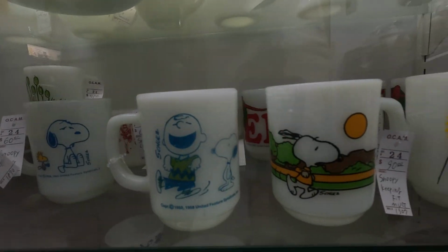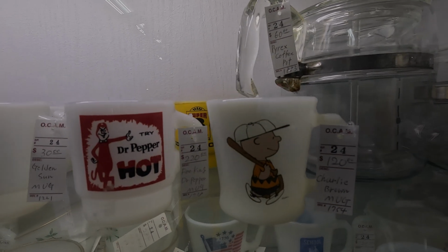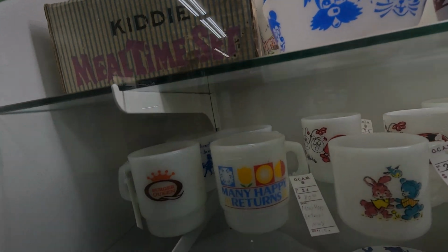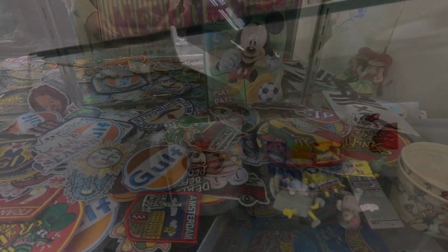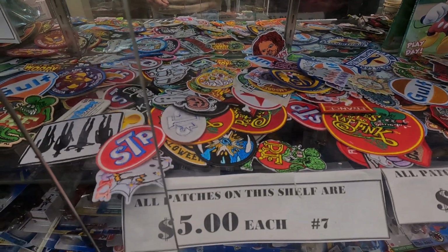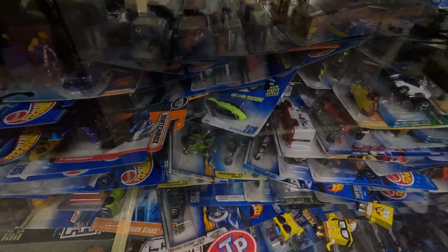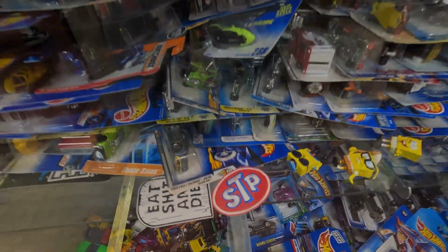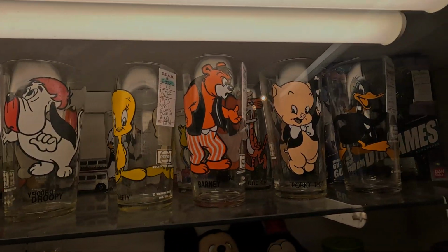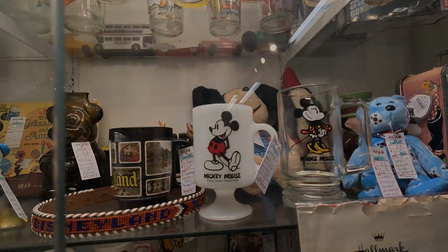Oh wow, look at these milk glass mugs. Can't go wrong with Charlie Brown and Snoopy. And Burger Queen? Which one? I remember collecting these as a kid. Another milk glass mug.